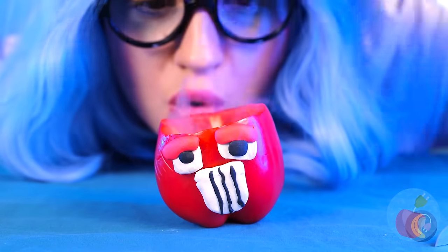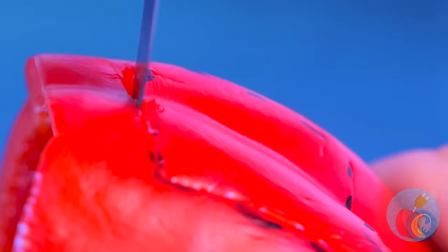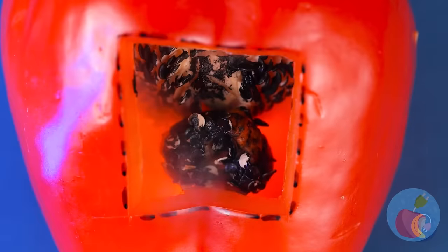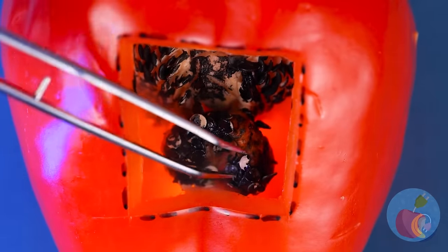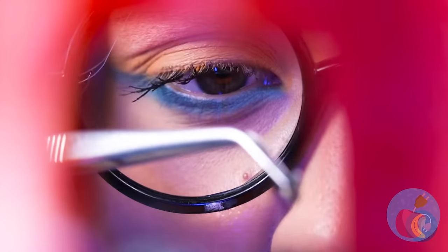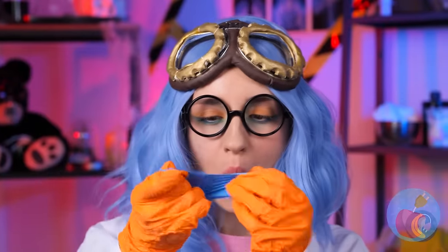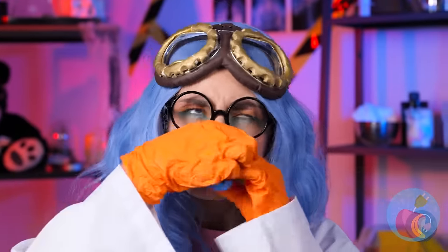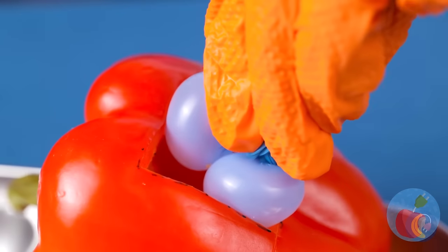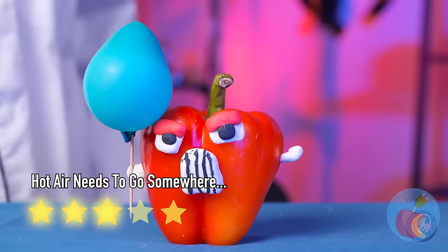Oh, that is one strong pepper. Strong smelling. This calls for an inside job. Look at all that gunk. Well, it's not gonna scoop itself out. Now let's blow up some balloons. To make some replacement insides. And for being such a good boy, you get a balloon.